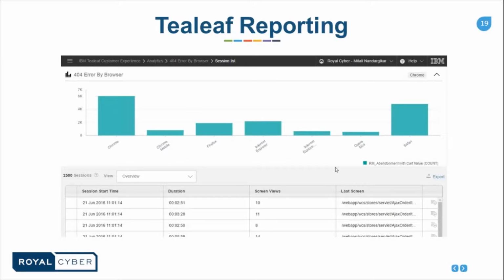So Tealeaf can capture every piece of data from the session, including the amount in the cart, the pages visited, the products browsed, and every interaction. So here's what the session list looks like. We have the duration, screen views, last screen.